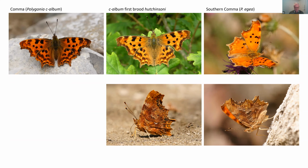The markings are generally much lighter on southern comma, but the way to tell the difference, because you can get Hutchinsoni, especially in France, which are much more lightly marked, is that the key is that the forewing margin here is very curved, whereas for southern comma, you can see I've mastered the art of animation, is absolutely straight. So even if they might look similar, that is the differentiating factor.